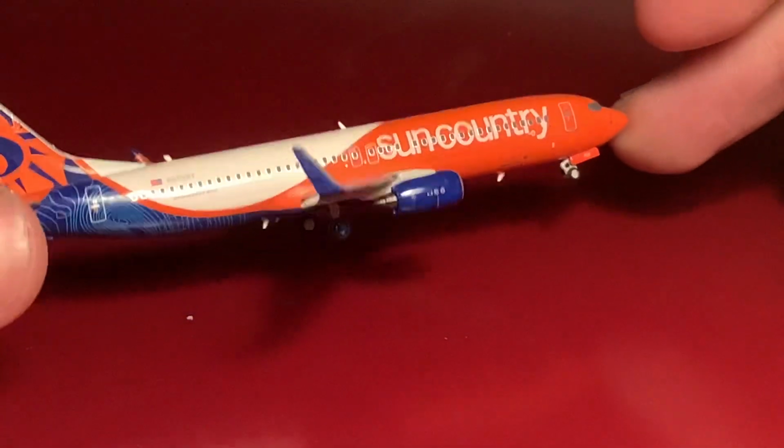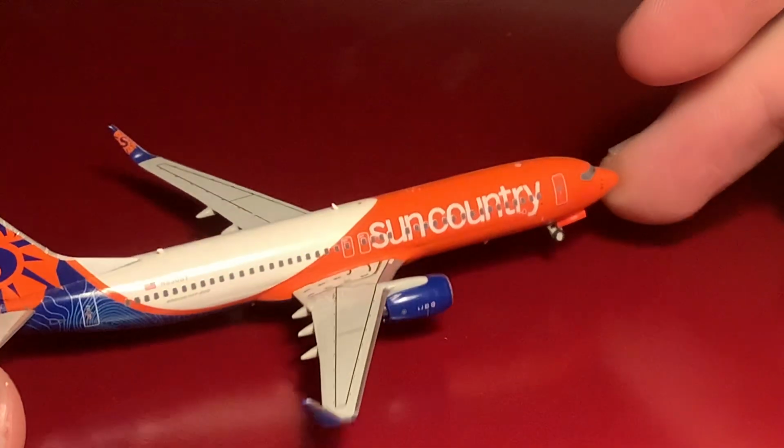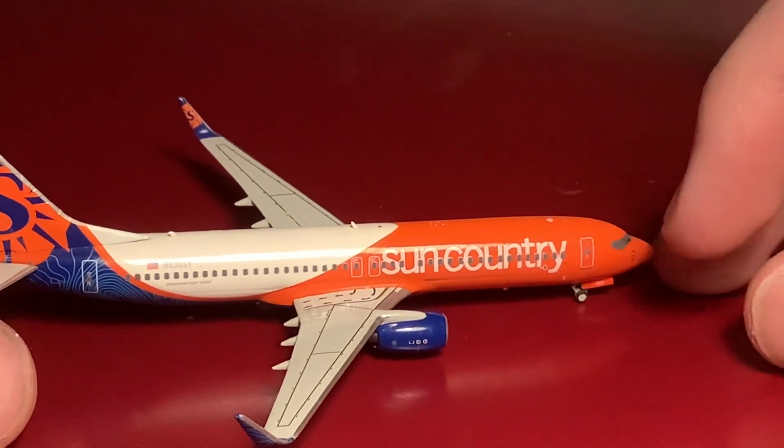And I mean, considering the rarity of this model and the price that I got it for, I will accept just, you know, a few little paint chips. Not that big of a deal.